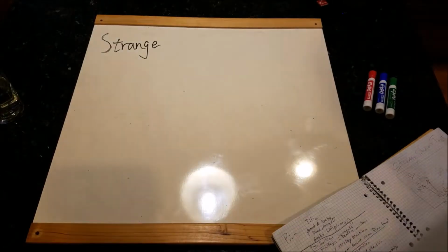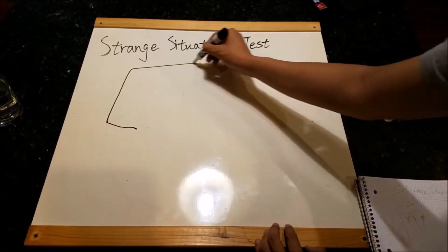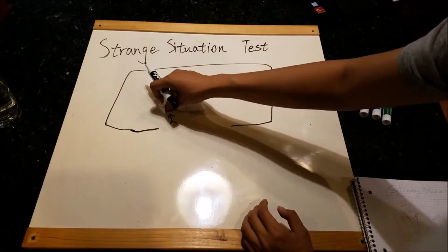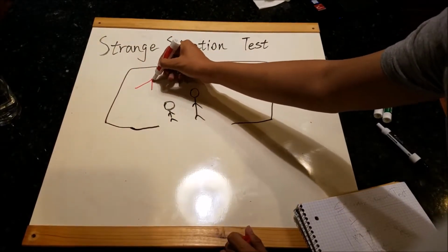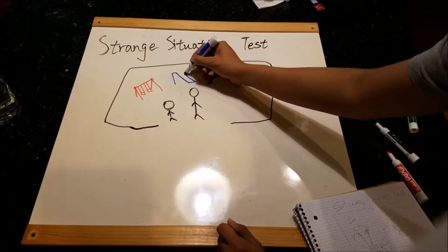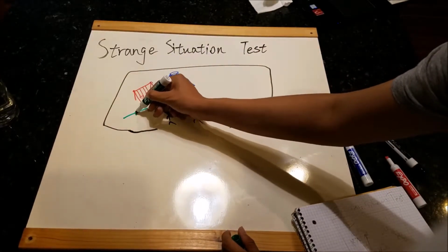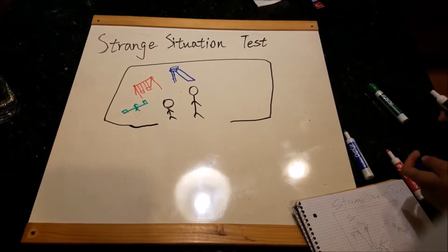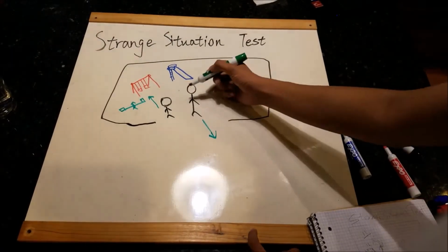The strange situation test was a test developed by Mary Ainsworth that records and measures how securely attached a child is to their mother or caregiver. The appeal of this is that it can produce more objective results into whether a certain child is attached and can be used to research different parenting methods that can help or stunt attachment. The situation is set up so that a child and their caregiver or mother are introduced to some strange situation. In this case, a playground.